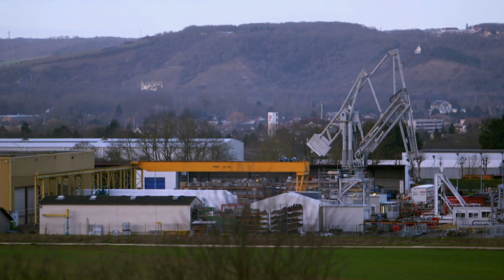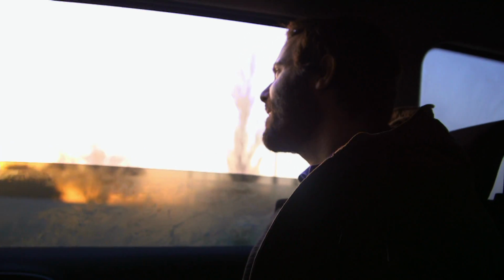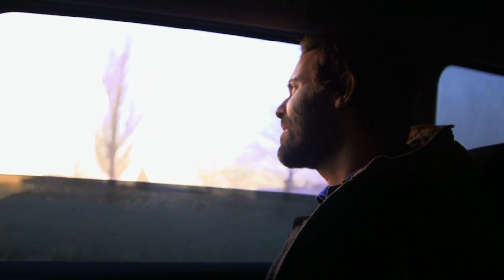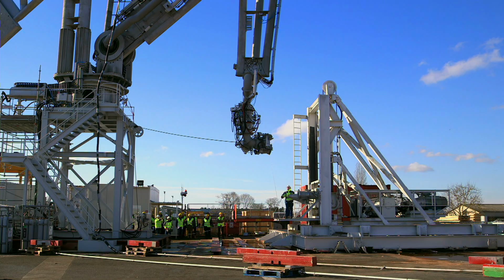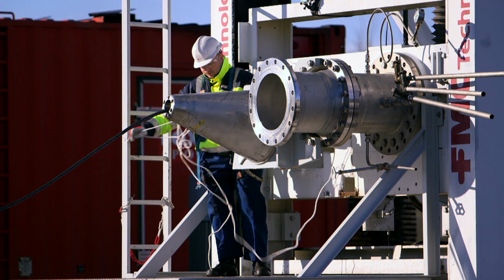There it is. That's the first marine loading arm. That is just incredible. That is absolutely sublime. That's amazing. Chris's excitement is understandable when you consider it's taken 50,000 man-hours to get to this stage.